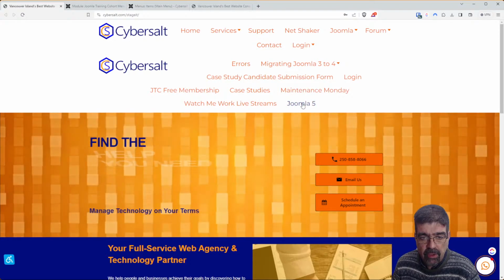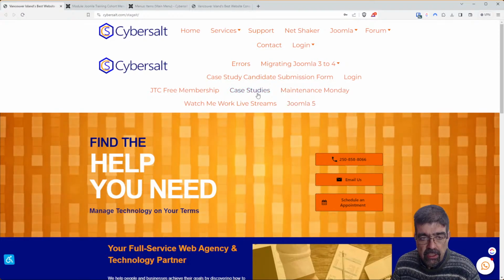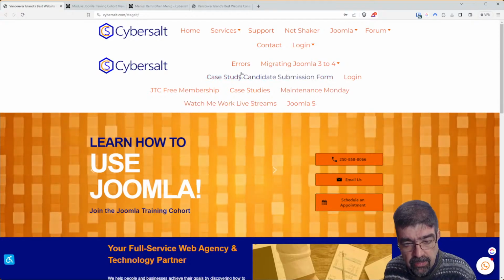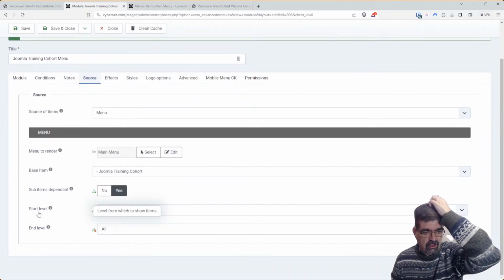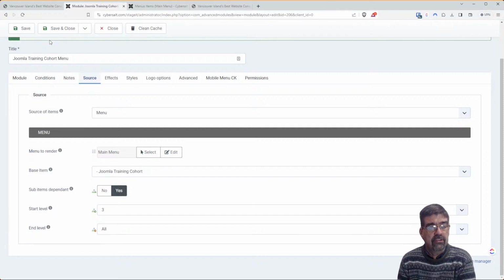But if I want people to end up on the Joomla training cohort pages, I want this menu to appear only on those pages, and that's what we'll do next. But something that was important to note there: the start level is the level that this base item is in the tree of your menus. I can see how having separate menus can become a little bit easier to track this.